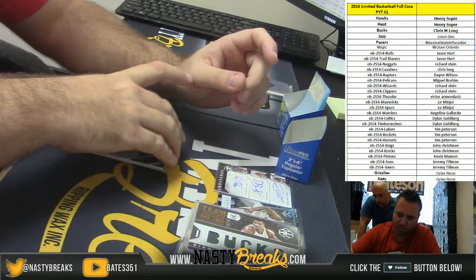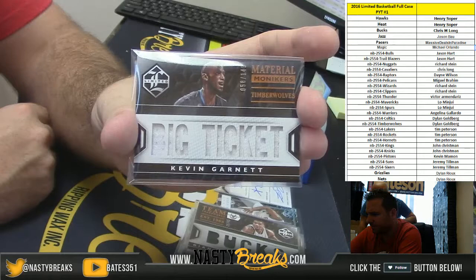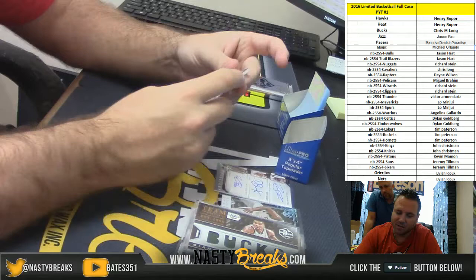Material monikers, number 149 for the T-Wolves, Kevin Garnett. For the Nets, to 149, Chris McCullough.